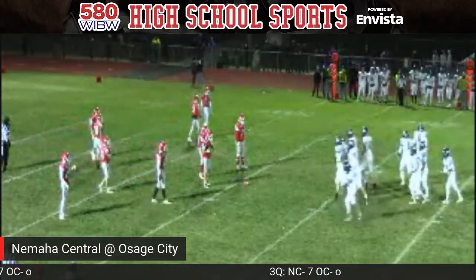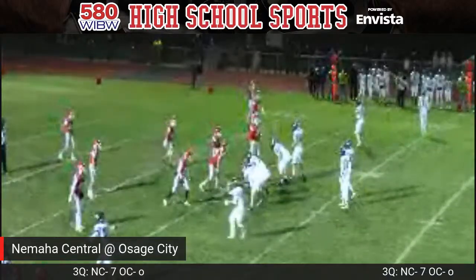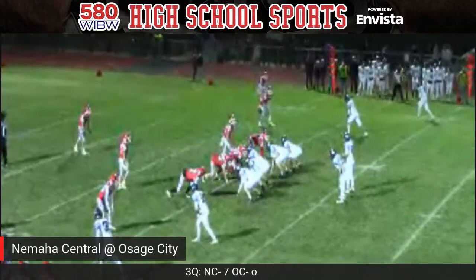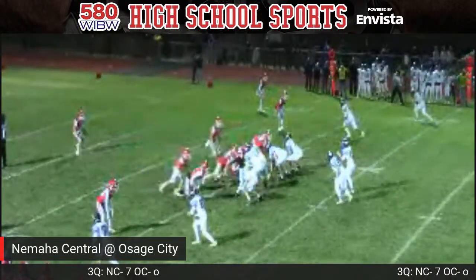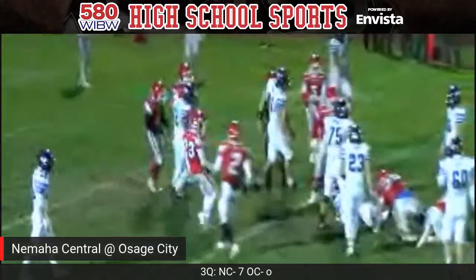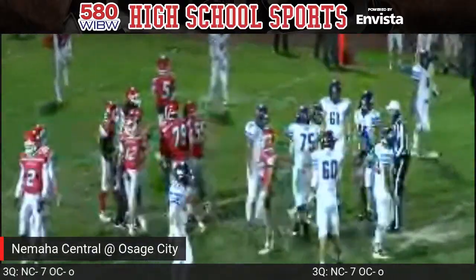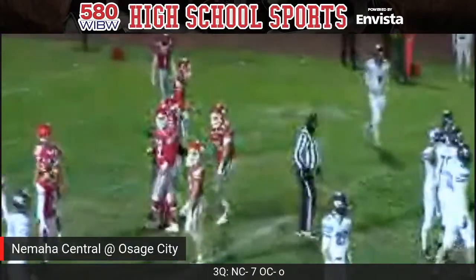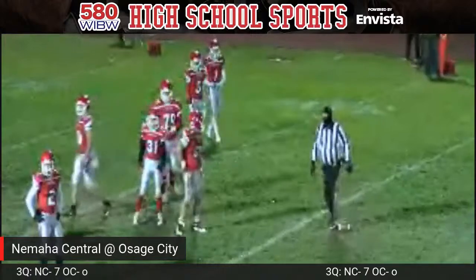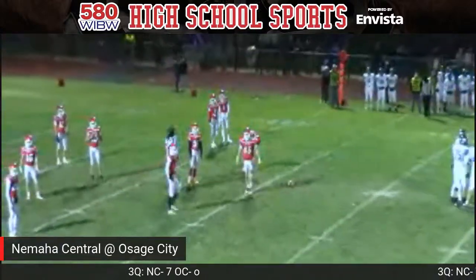Boy, this is a big play right here. If Osage City can get a stop off that three and out, but this might be 4-down territory too for Nemaha Central. 2-by-2 receiver set. Nemaha Central with the ball up 7. Kramer, quarterback draw, starts right, goes down. Great tackle. Dane Whalen, the defensive tackle, comes up, makes the stop. He's now up over 20 tackles for loss this season, and that's one of the biggest ones, dropping Kramer for -1 yards on the carry.